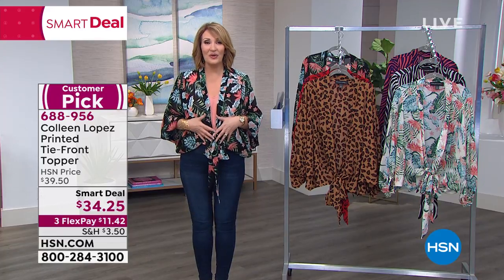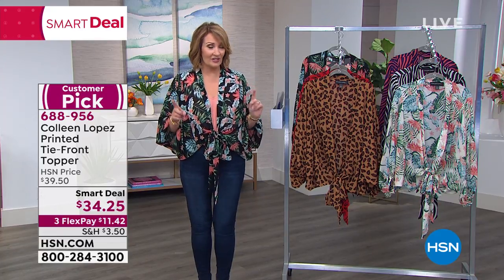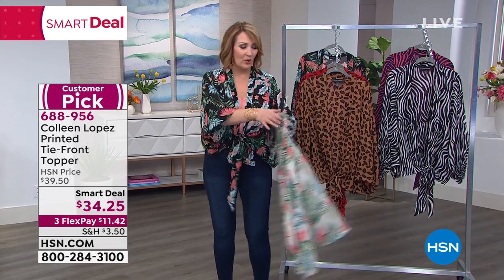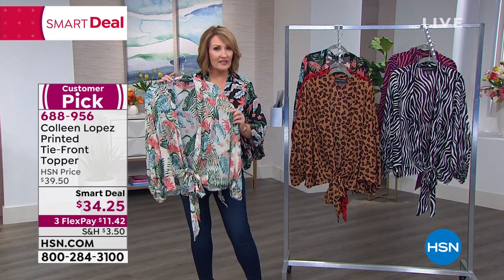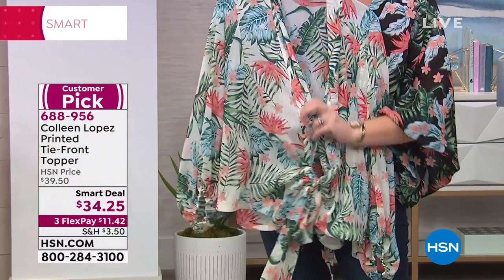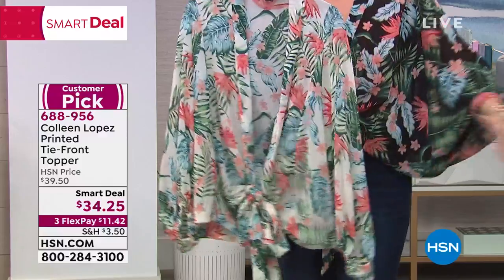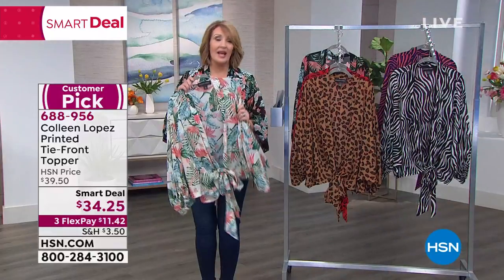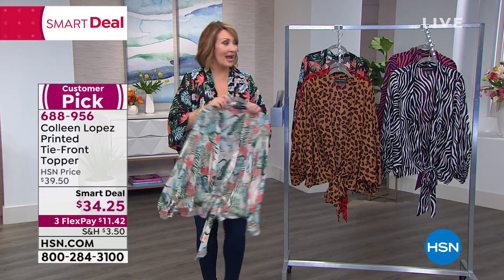So this is the one that we are calling the Black Bird of Paradise, and I love it. It's beautiful in the black. We also have Bird of Paradise in what we're calling the blush. The ground on this is an ivory, and then has beautiful shades of coral, a hint of pink, soft blues, greens. So this is the Bird of Paradise, and you can see it's pretty sensational. I just have to say, this print came out so good. I just absolutely adore it.